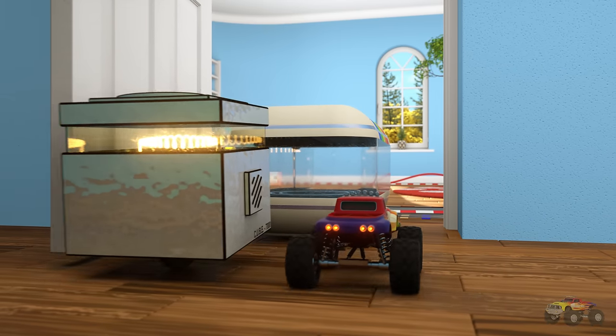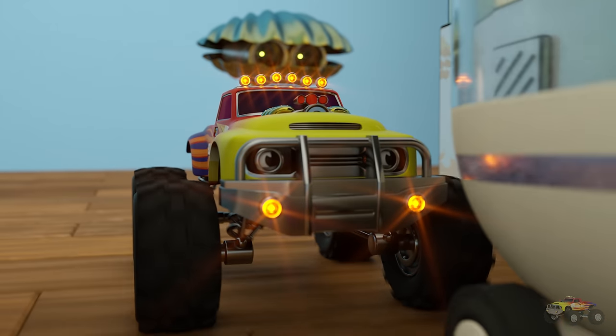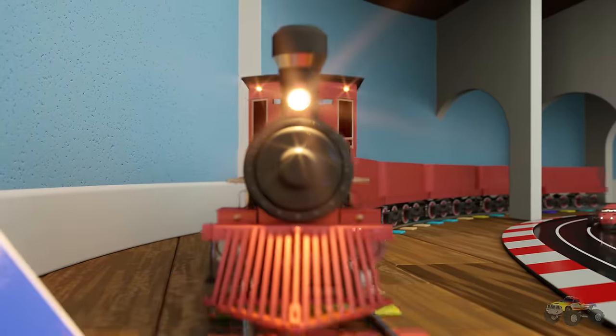Push! Push! A train is coming. Bubble, look out!